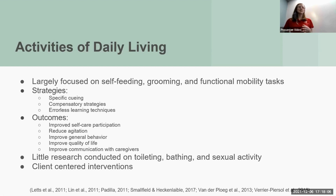So the outcomes were all generally positive, improved participation. Notably, they reduced agitation and they improved communication with caregivers, as these caregivers developed the skills to better meet their needs and understand what they were wanting. There was little research conducted on the other remaining ADL occupations: toileting, bathing, and sexual activity. And again, client-centeredness was heavily emphasized in the research, and it really showed to improve participation and outcomes.